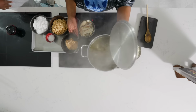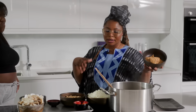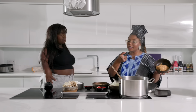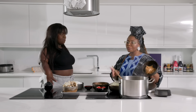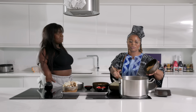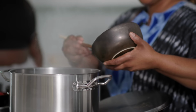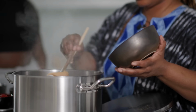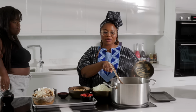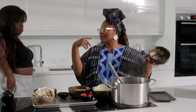This has been boiling for about an hour now, so that meat should be nice and tender. The cassava leaf is cooked, and we've got that dark green color, which is what we're looking for. So we're gonna add some peanut butter. This is unsalted, so natural, no sugar, no nonsense added to it. This way, it allows you to add your own salt, especially because we've had a beef stock, which, as it boils down, reduces and gets more flavor.